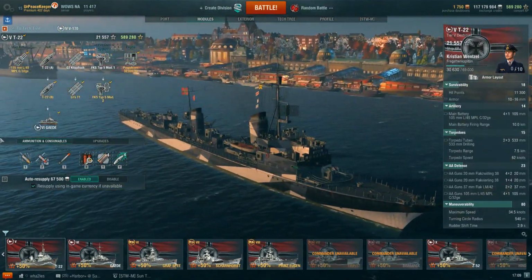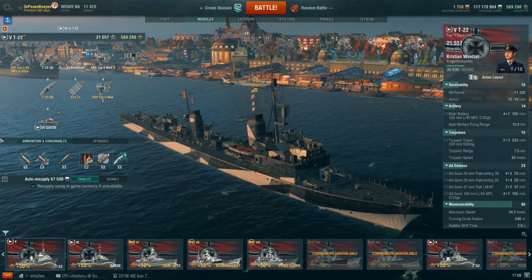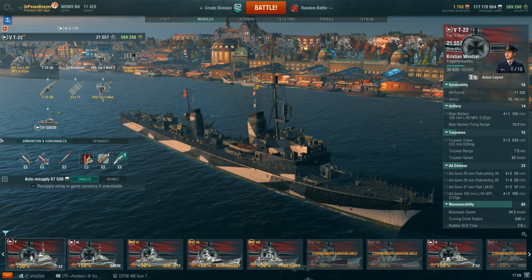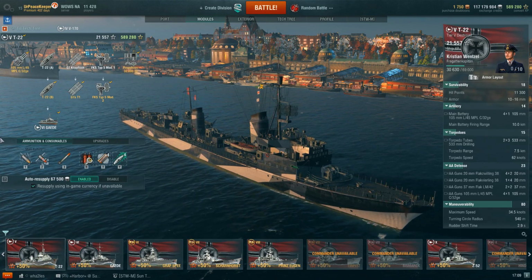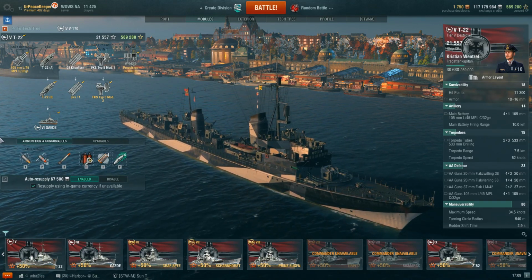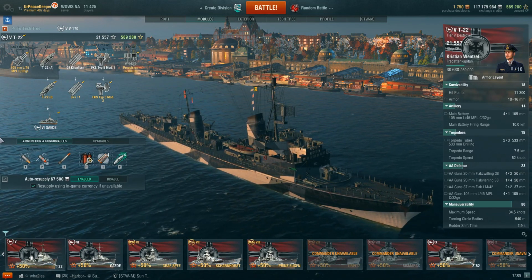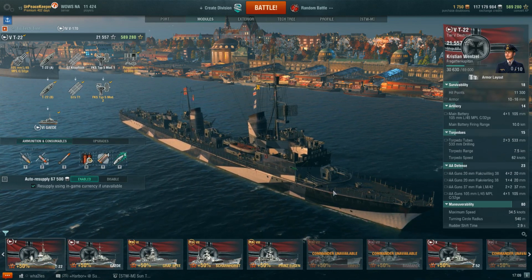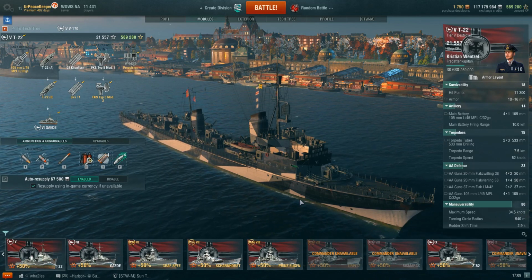The T-22 is the lead ship of the Type 1939 Flotten Torpedo Boat class, also known as the Elbing class in the Western world. That's because these ships were built by Schichau of Elbing in Germany. There were 15 of these ships completed in the late 1930s and 1940s for the Kriegsmarine. They are named T-22 through T-36.